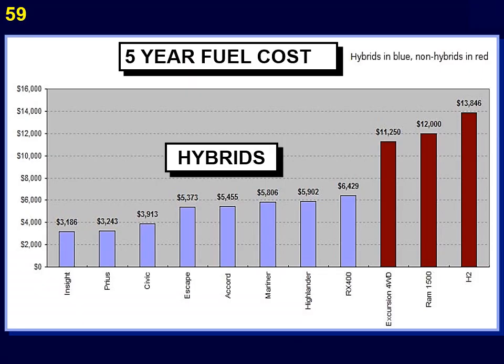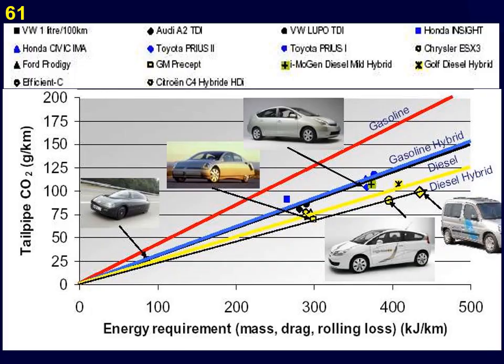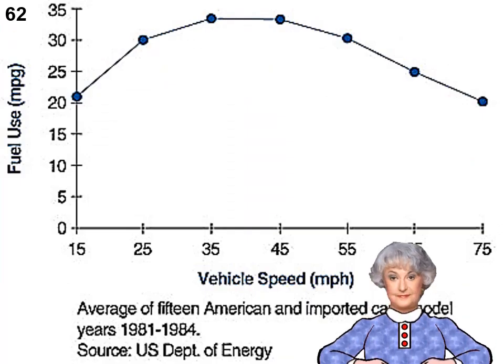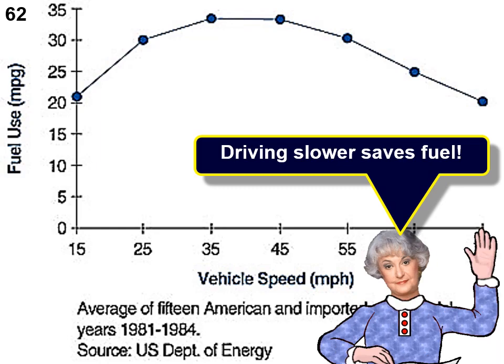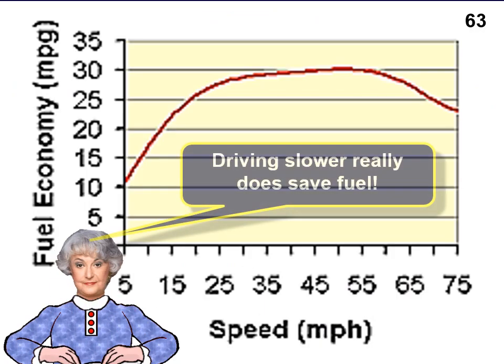This is a comparison of the 5-year fuel cost of hybrids versus non-hybrid cars. This is a comparison of the fuel cost of hybrids versus non-hybrid cars. This is a comparison of the tailpipe emissions versus energy produced by hybrid and non-hybrid cars. Driving slower saves fuel. Driving slower really does save fuel.